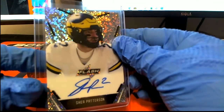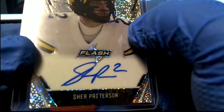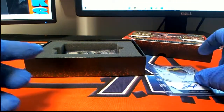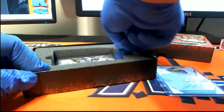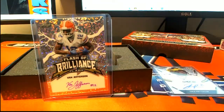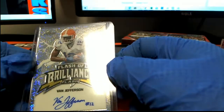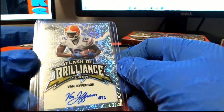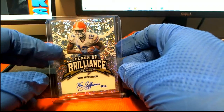Shane Patterson. Nice. That is number one. Wow, a Van Jefferson. Hand numbered. Well, it's got a number inscription, excuse me. This is a Flash of Brilliance insert with a number inscription. That's really cool looking.